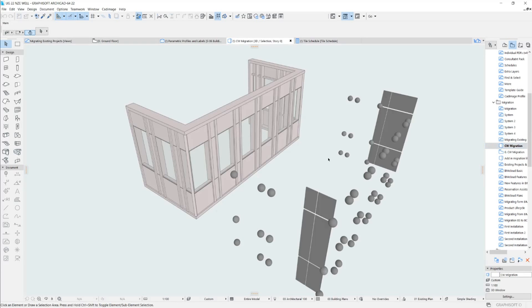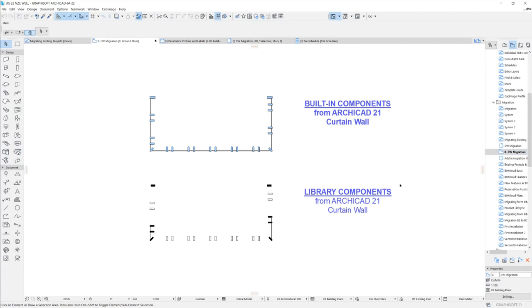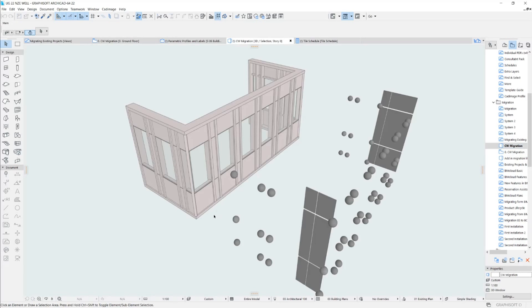So let's go here. The first curtain wall from ARCHICAD 21 is using built-in library parts, but the second one is just using library parts. This one right here. So that's why all these bits are missing. If we go to the floor plan, the building components have this nice blue hatch, while the one using library parts, this one right here, comes up with this brick hatch that we certainly don't want. So let's change that. To fix this, we have to add a migration library.